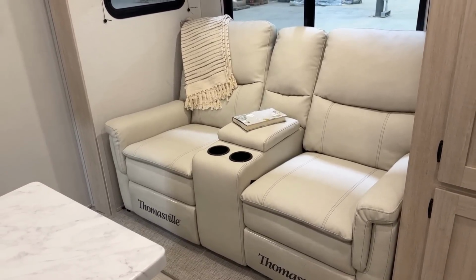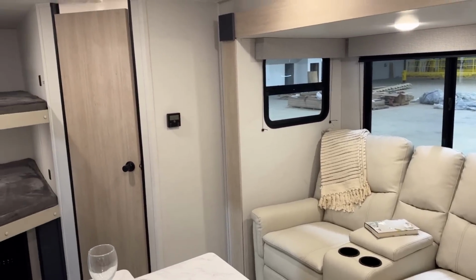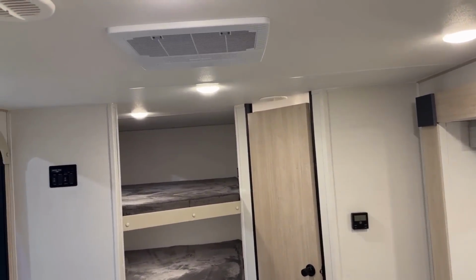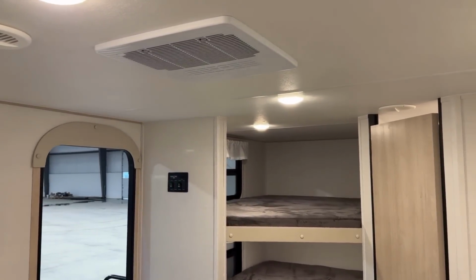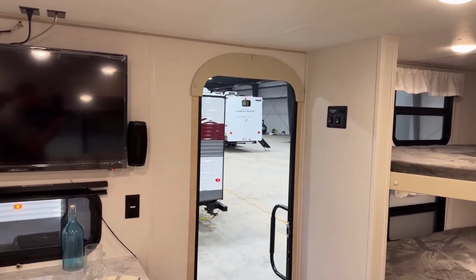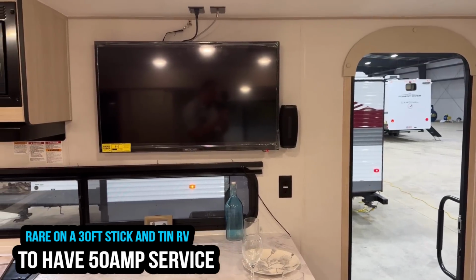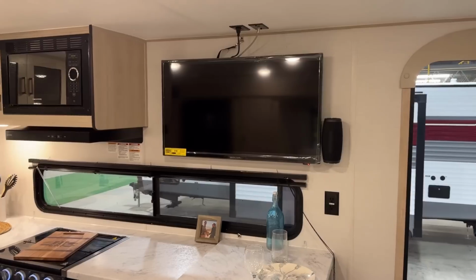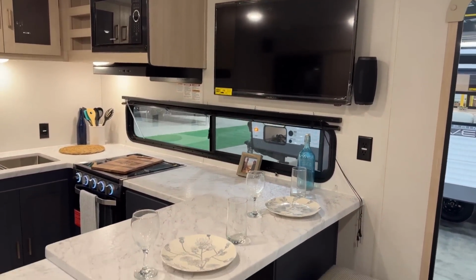Theater seat over here, I'm pretty sure they have a hide-a-bed swap option. We'll get back to that in just a minute. I do want to mention, this RV by default has a single centralized air conditioner, but you do have the choice of going to a second air. Even this 25MKB is 50 amp service standard, meaning if you want to add a second air conditioner, you can. From the factory, you can get it built with a second air installed up in the bedroom. It's a 13,500 BTU. It is non-ducted, but it is available.